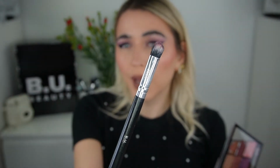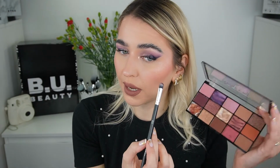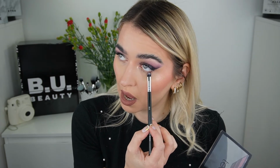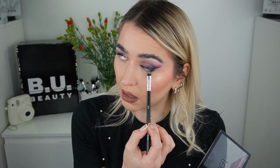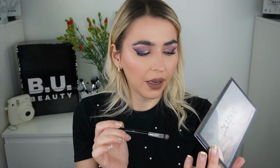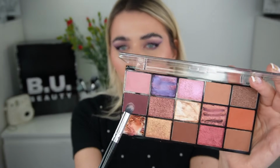We use the Precision Detail brush by Be Beauty for that. And for the lower lash line, I'm coming back to the same precise shadow brush that we used to blend the eyeliner. It still has product on, so I'm not gonna add more. Just gonna blend this on the outer corner because the shadow is still on the brush. And then for the inner corner, I'm just gonna add a little bit of pink.